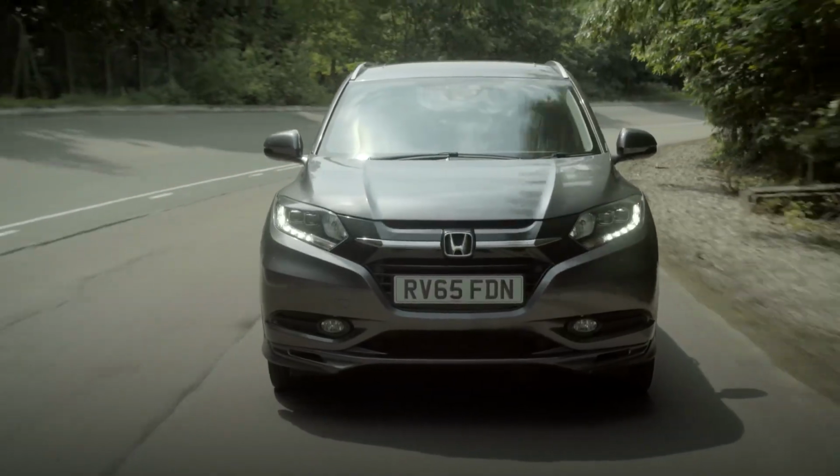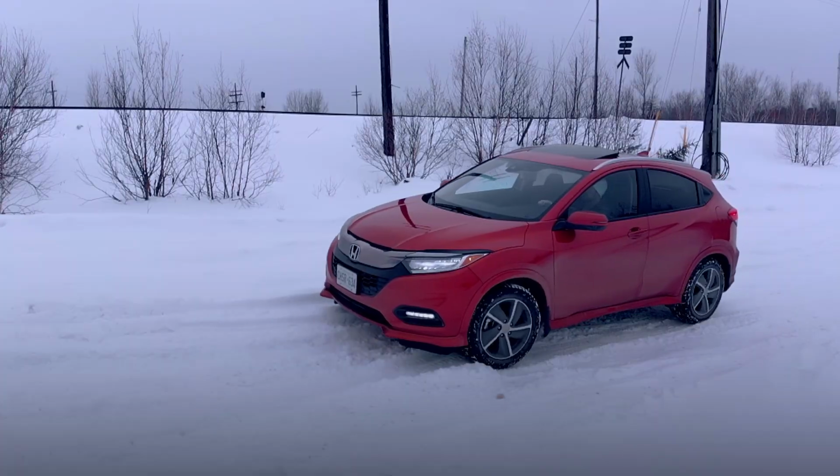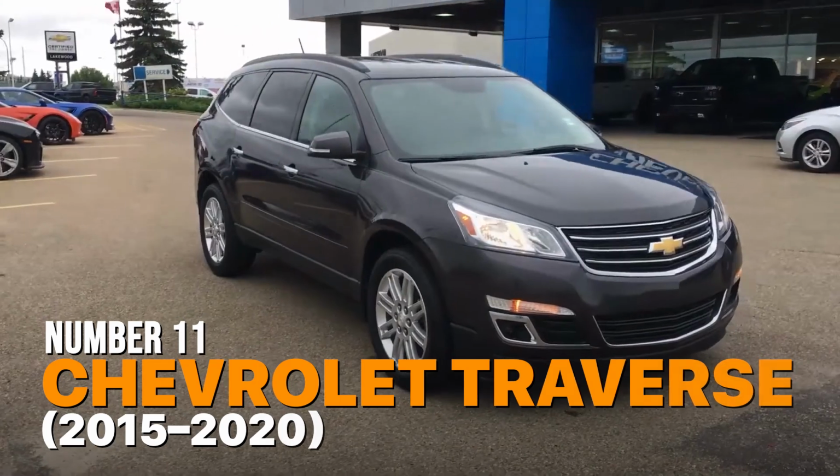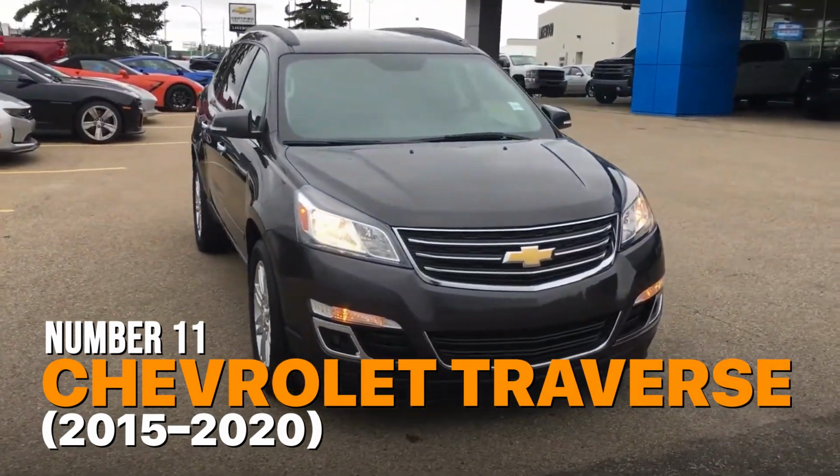Combine that with Honda's reputation for durability, and you've got a compact SUV that's not just easy to own, it's easy to love. Number 11, Chevrolet Traverse, 2015 to 2020.